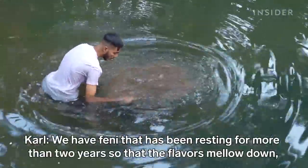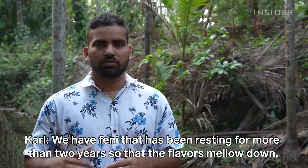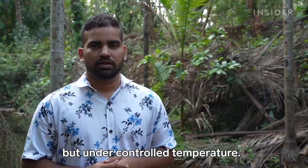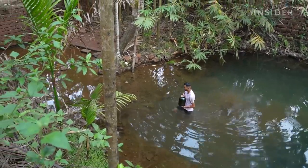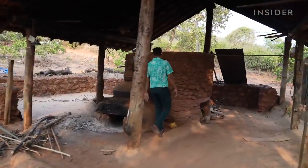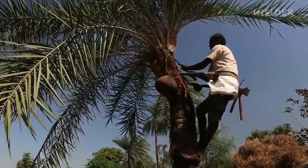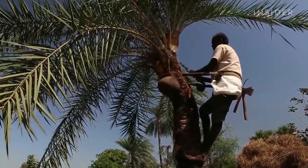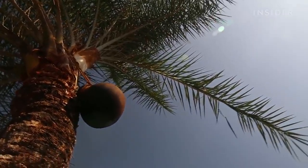We have feni that has been resting for more than 2 years so that the flavors mellow down, but under controlled temperature. It was an old technique used by the Georgians for wines. Cashew gets its feni from local farmers who hand make it in the traditional way, just like the Gaunkar family. Some of these methods date back to at least the 1500s, when farmers in this region used to make liquor from coconut palm sap, called toddy.